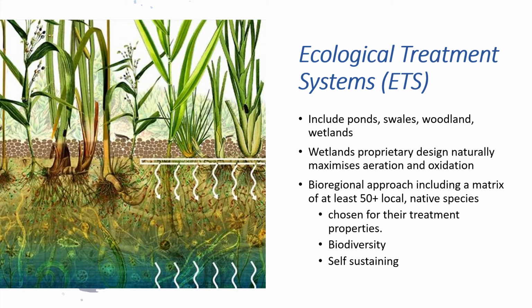The construction of any wetlands is done using our proprietary Living Water design that incorporates mechanisms that maximise aeration throughout the bed. This provides aerobic habitat for crucial microbe species, as well as an optimum environment for oxidation of difficult to treat species such as ammonia and high BOD and hydrocarbon loadings.